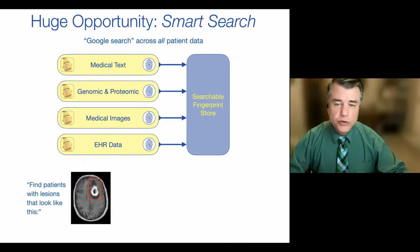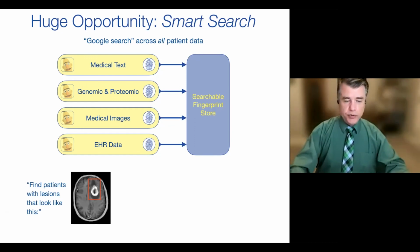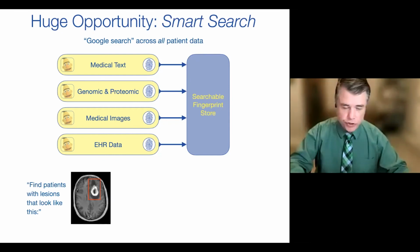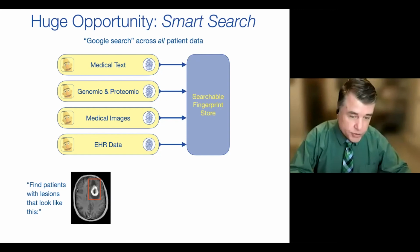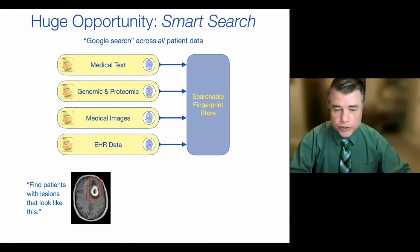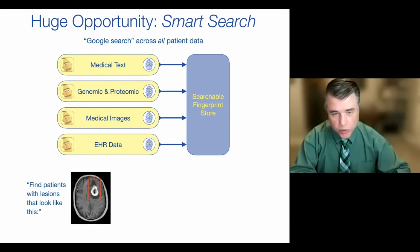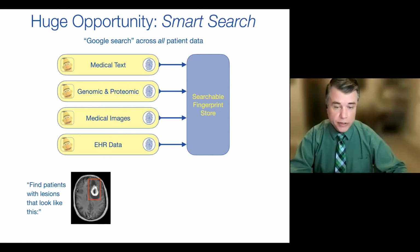And then we could use these to do a similarity search, and we could do things like a query: find patients with lesions that look like this, and the physician draws a box around a lesion. And it goes off and very rapidly finds all patients that have images or lesions in images that look like that. And they don't just get access to the images, they get access to the complete record. They find out what they were treated with, what their outcomes were, what their pre-existing conditions were, and everything. If they have a tough case, this could help them come up with a diagnosis.